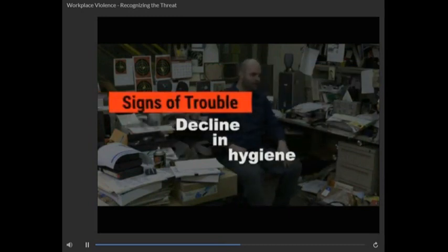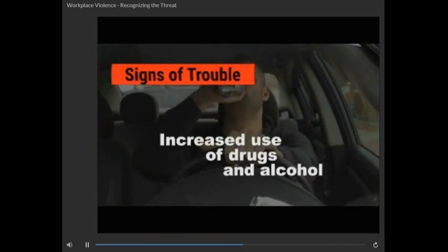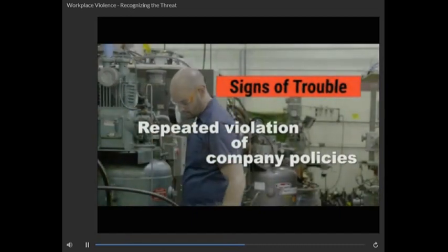Noticeable decline in appearance or hygiene. Increased use of alcohol and/or illegal drugs. Continuous or repeated violations of company policies.